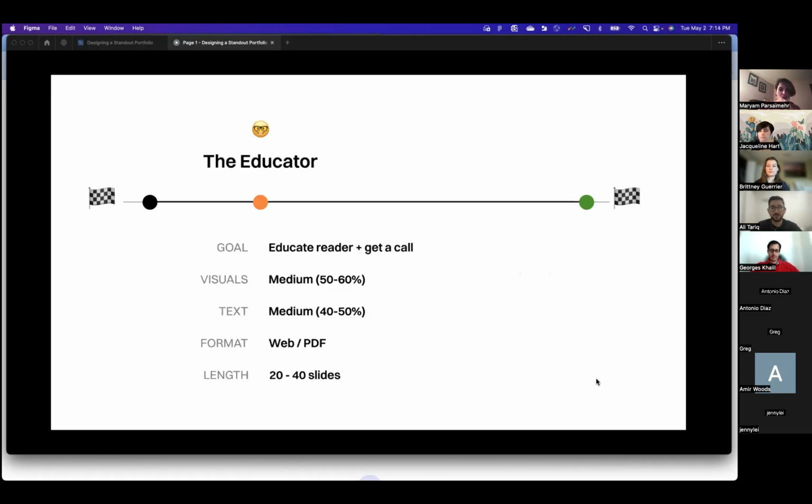So there's a third potential type of portfolio that you probably need to be aware of as well. And I call this the educator portfolio. So let's say you're at the beginning of a job interview process. You apply for a job, or a recruiter reaches out to you and convinces you to apply, and they say, hey, could you send over your portfolio?